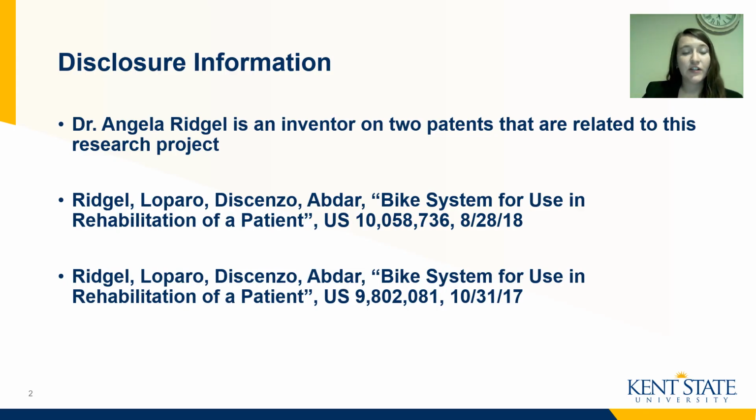I would like to disclose that my advisor, Dr. Angela Ridgel, who is also an author on this abstract, is an inventor on 2 patents that are related to the technology that was utilized for this research study. If you have any questions regarding the patent, please feel free to reach out.